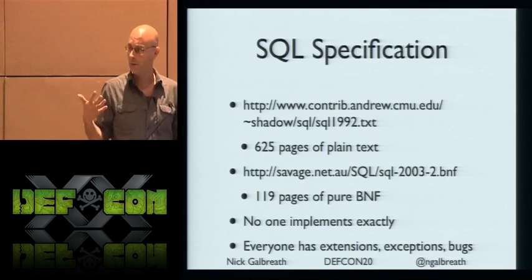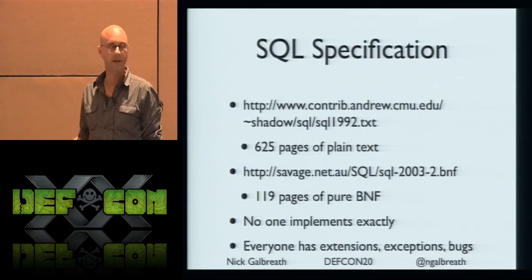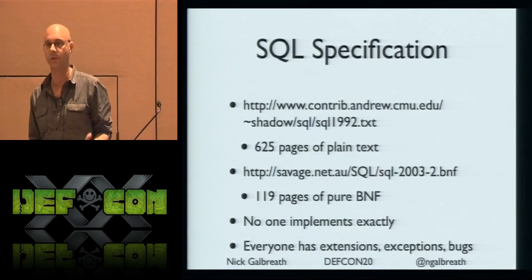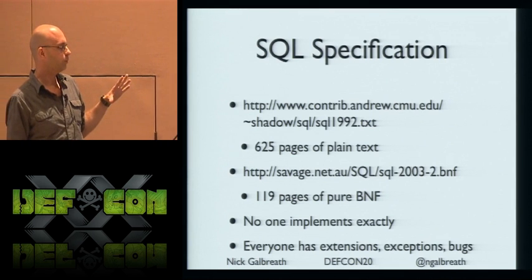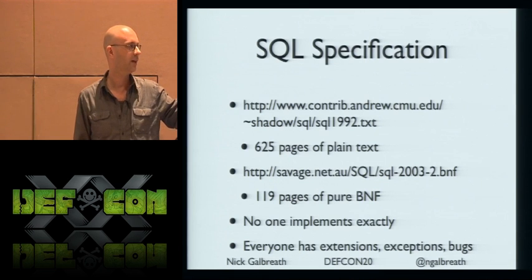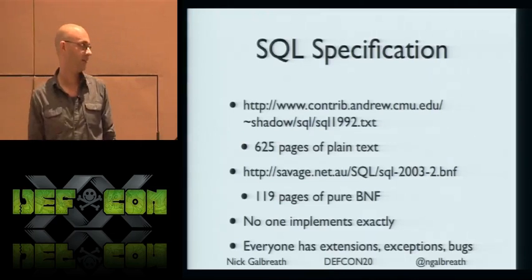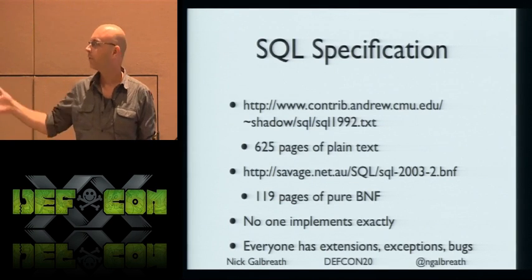And so one of the things we're doing is asking, how can you actually tell if something is a SQL injection or not? I started going down this path, and it turns out SQL is gargantuan. The 92 spec is 625 pages of just pure text. The latest BNF specification, what does it say, 120 pages of pure text?